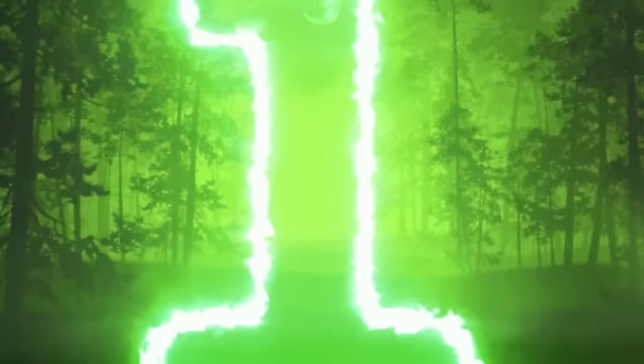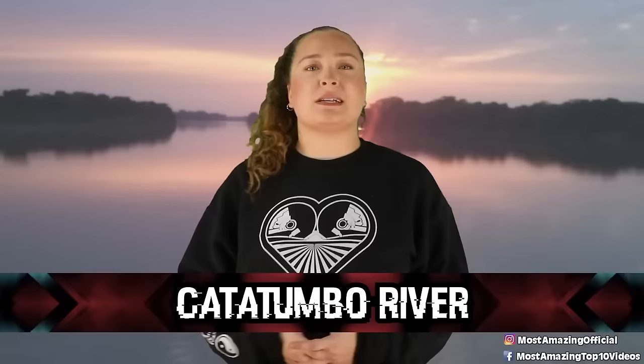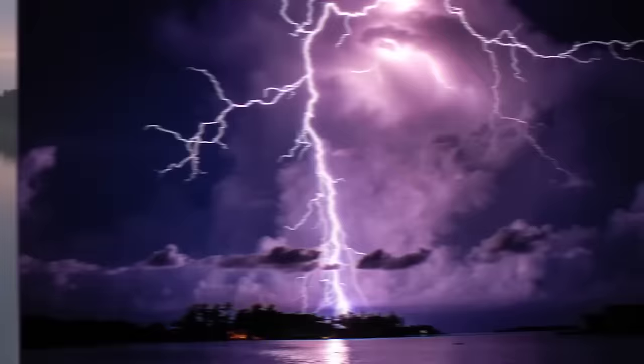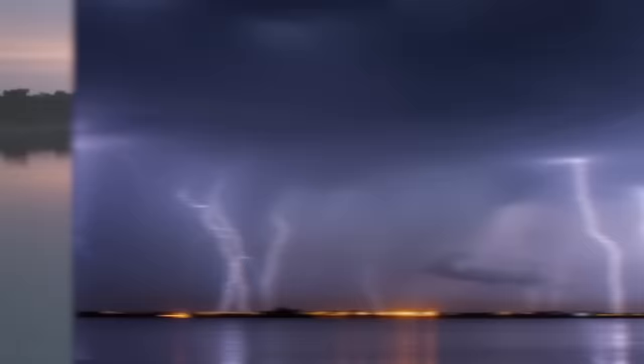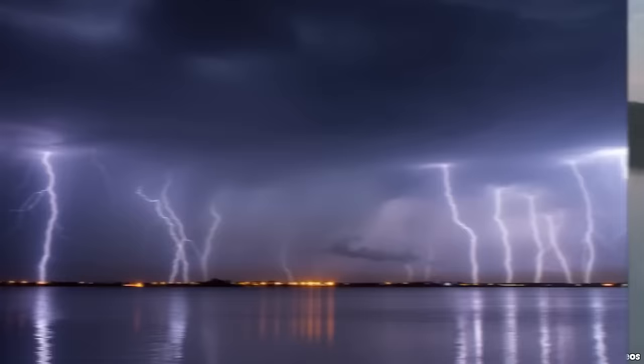And finally, in our number one spot today, we have the Catatumbo River. Basically, in western Venezuela, right over the Catatumbo River, there are these insane, very intense lightning storms, and it is a complete atmospheric phenomenon. This lightning occurs during 140 to 160 nights a year, 9 hours per day, and from 16 to 40 times per minute. That is absolutely insane. That is so much lightning. This place will transport you into a parallel universe where it's just lightning all the time.